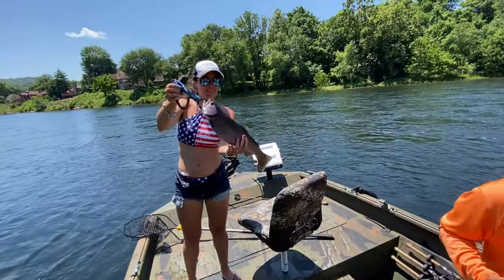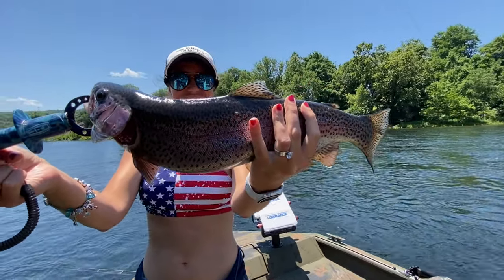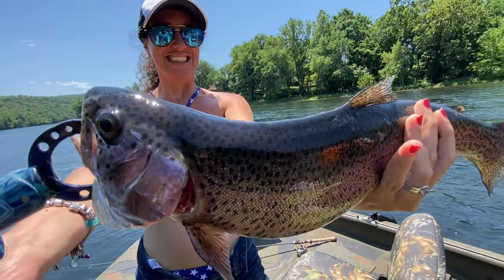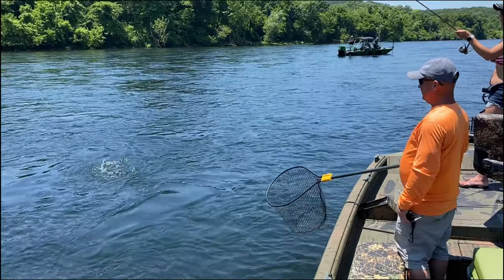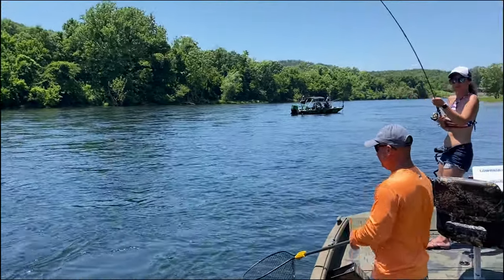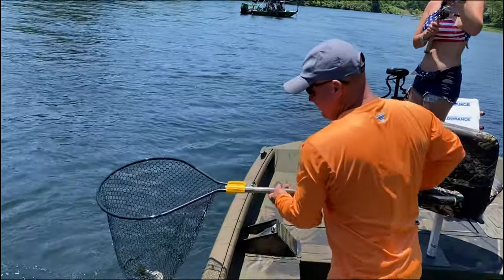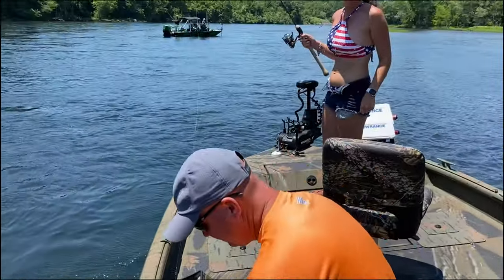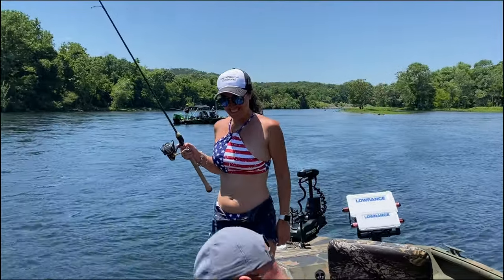Wow, that is a beautiful trout. Look at that. That is a gorgeous trout. Wow. Beautiful. They can't all be big over here. Yeah. Come on, Walter, huh? Alice's got it figured out.